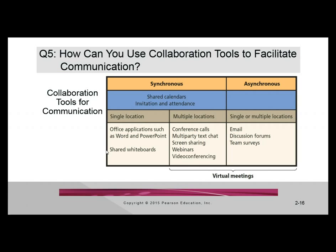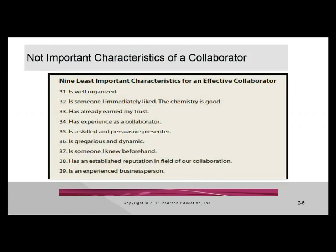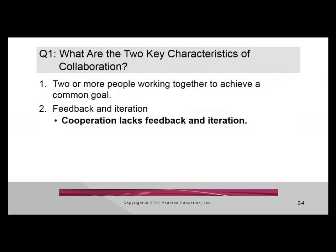So what we're talking about in Chapter 2, let's just go back and review a little bit, is collaboration information systems. And really, there has been tremendous growth in how we use information systems to work with one another over the last 10, 15, even 5 years. Things have changed drastically. And what we're looking for is not cooperation, but a higher level of working together known as collaboration, where we have feedback and iteration.